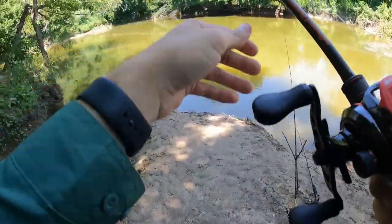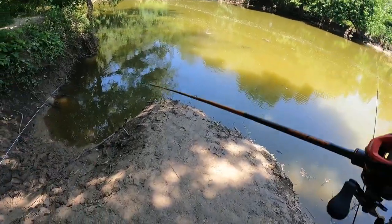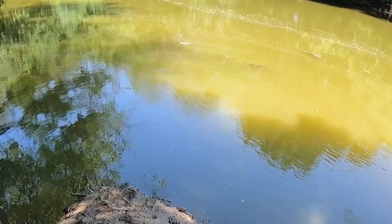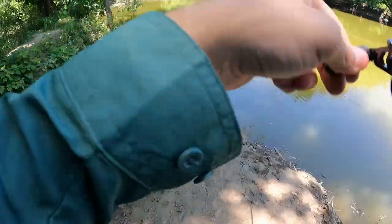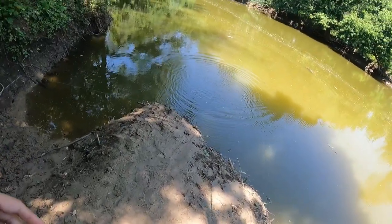Yeah, it looks like a little leopard gar. He's got babies all around, there's fry all around him. Oh yeah, that might be. Yes. Oh yes. My God. Yes. Yep, I saw that coming. Yes.